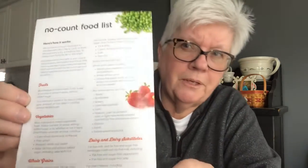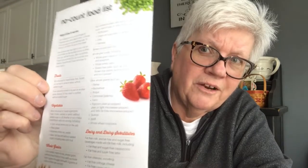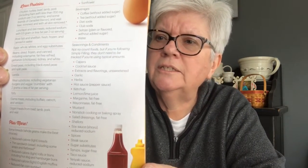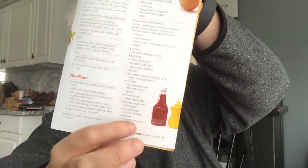And so then the list is, I'll try to put it on here so you can see it. I don't know if it's got a glare, but it just kind of shows you, and then the other side shows you your fruits and your vegetables and your whole grains and your dairy and your daily dairy substitutes, and your lean proteins and your plus more. Down here, plus more tells you the extra stuff that you can have. And then on the back page, it shows you the stuff that's not included.